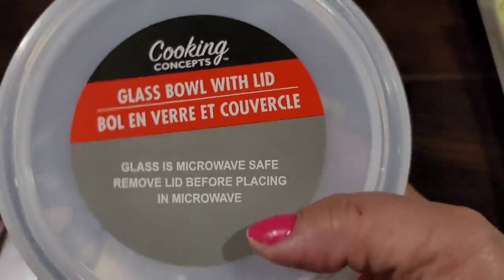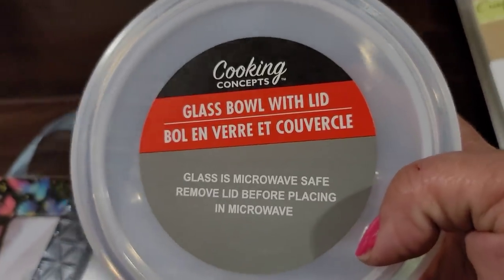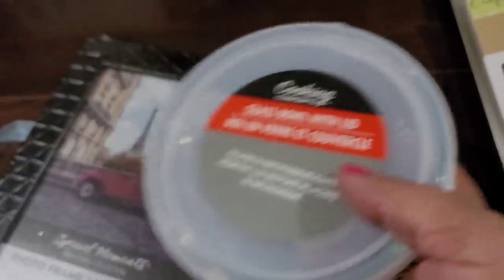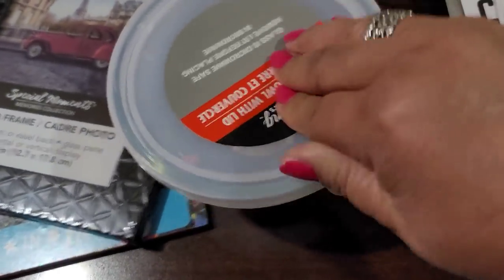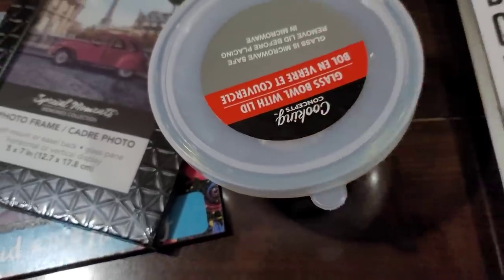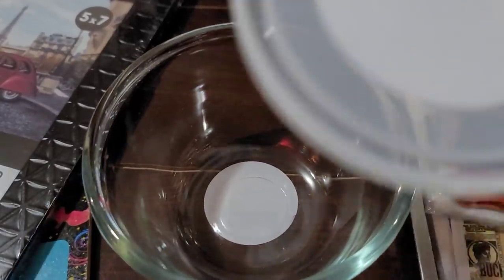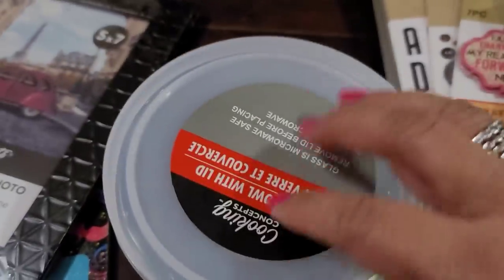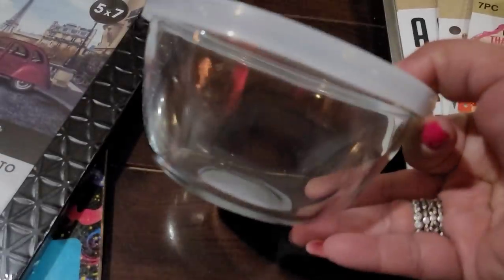And then last but not least, I found this new glass bowl, and it's got a little lid, and that's what attracted me to it. It's just called Glass Bowl with Lid Cooking Concepts. And the lid is pretty good. Let's see if I can get it off. Okay, so it comes off. So see, it's a rubber lid. It's not plastic. You just place it and pop it back on. It's pretty good.